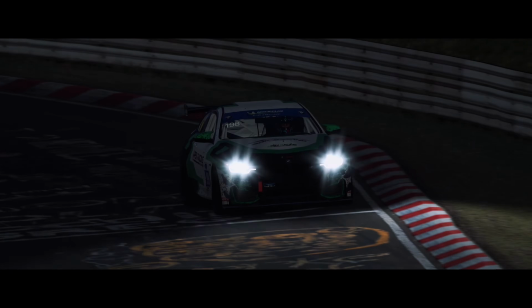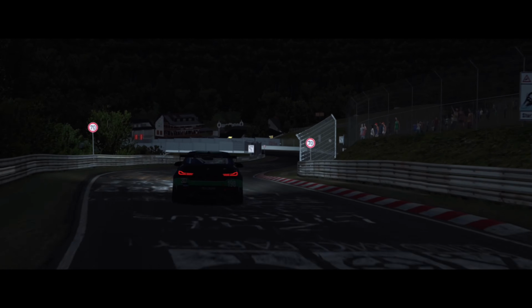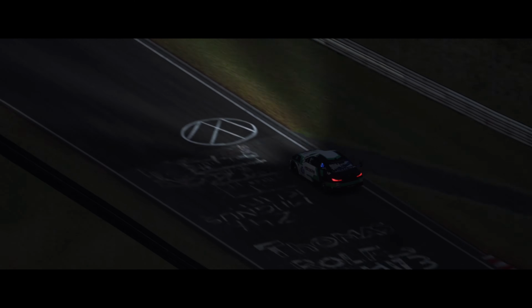I personally really like driving at night as there's just something magic about it even on the sim, and for my second stint I really got into a good flow and put in some good lap times, and I managed to pull an even bigger gap to the 775 Porsche that we had been battling all race.